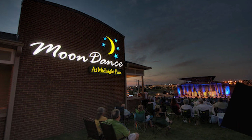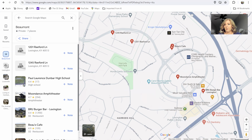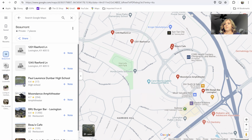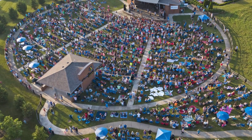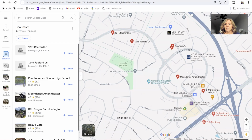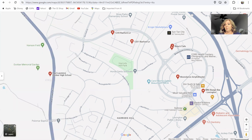So people in all of these neighborhoods, you can see all of these are the neighborhoods that we were talking about, the 11 neighborhoods that are here. They love to come out to this Moondance Amphitheater. In the summer, they have different types of shows and dances and music events, music festivals. So, and it's close by. Lots of people will walk here and bring their lawn chairs and spend the evening there. Just a really neat part of this neighborhood that people really enjoy.